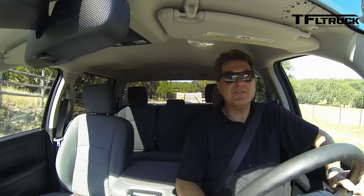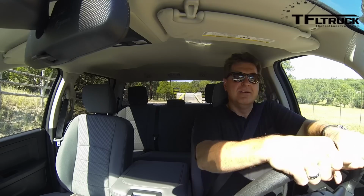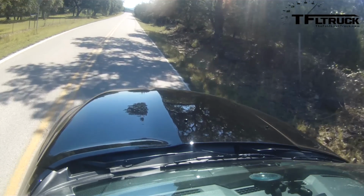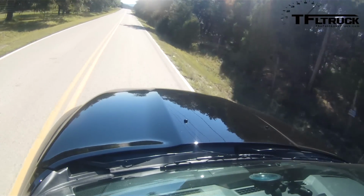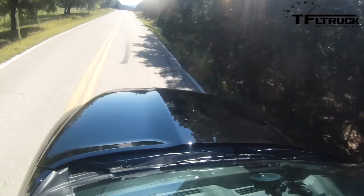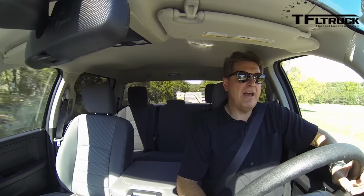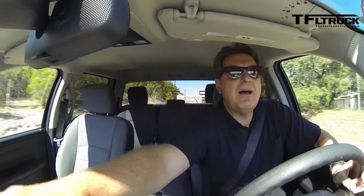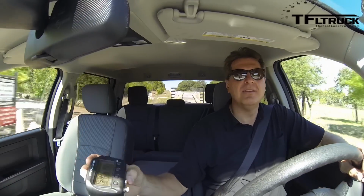It's real world testing, and I'm just going to floor it and see how the Ram compares to the Ford. Here we go. Floored. There's 20. That Hemi is now in full roar. Here comes 40. Here's 50. Come on. 60. And there's 60. Oh my. You guys are not going to be happy with this.